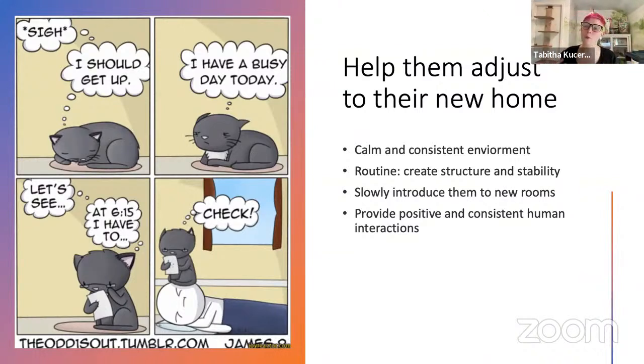If they are comfortable with play, you're going to do a wand play session around the same time every day. You're going to provide some structure and stability besides just feeding, right? Because most people create that structure. I want us to create even more of a structure. I go in and play with the kitten or cat between 8 and 9 every night. I give him an enrichment toy before I go to bed between midnight and 2 a.m., like a puzzle feeder, for example. So again, some structure and stability is going to help that cat transition into that new home so much easier.